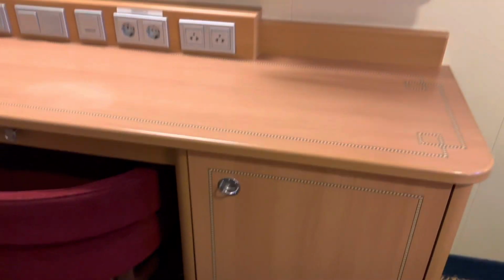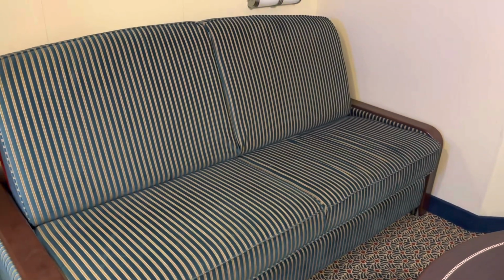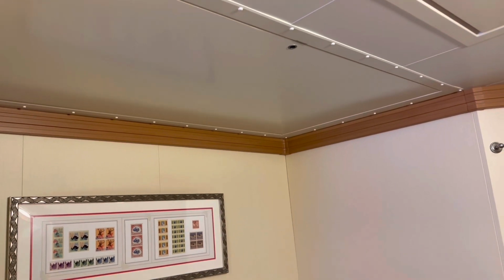Alrighty, let's see what we got here. Looks like probably our refrigerator. Yes, our little refrigerator. We have a nice table. Of course, if you have four people in your room, that will pull out, as well as that will come down for two extra beds. They're actually pretty comfy. Our kids did it.